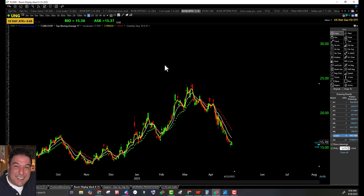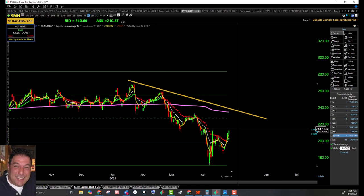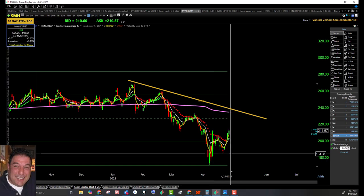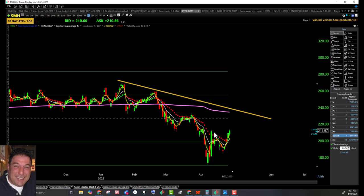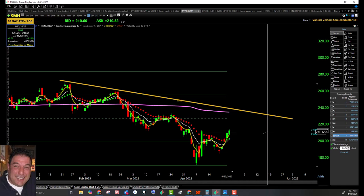All right, UNG. Let's take a look at a few sectors. SMH. All right, I just got to see this for a second. Maybe they got an uptrend. Maybe. This high is 212.81. This high is 213.29. Okay, so SMH no longer in a downtrend. Hey, that's great news. SMH no longer in a downtrend because they made a higher high. They made a higher low and a higher high, so they're in an uptrend. Okay, no longer in the lower third, so they're not bearish anymore.